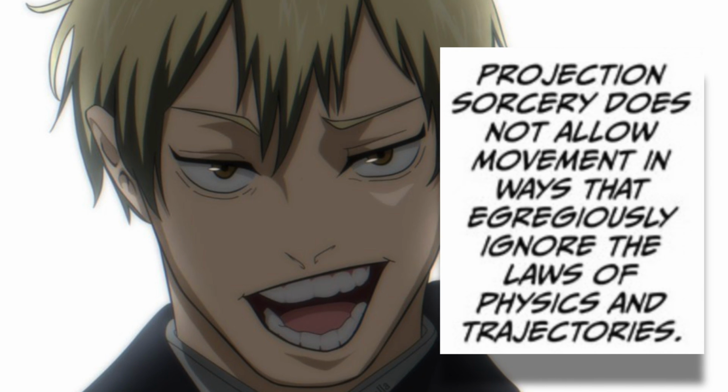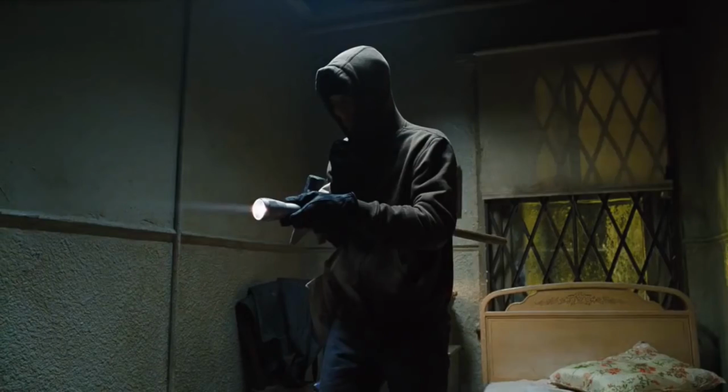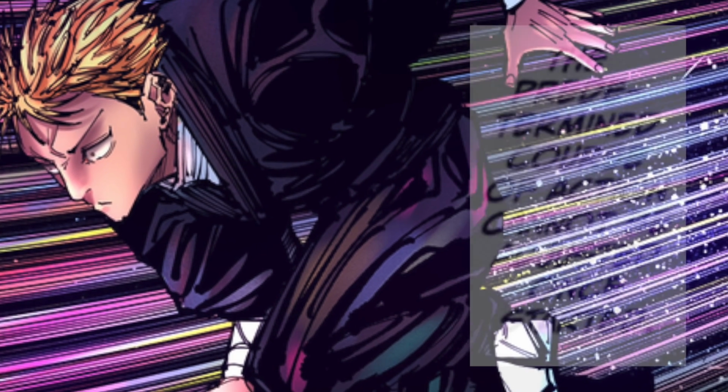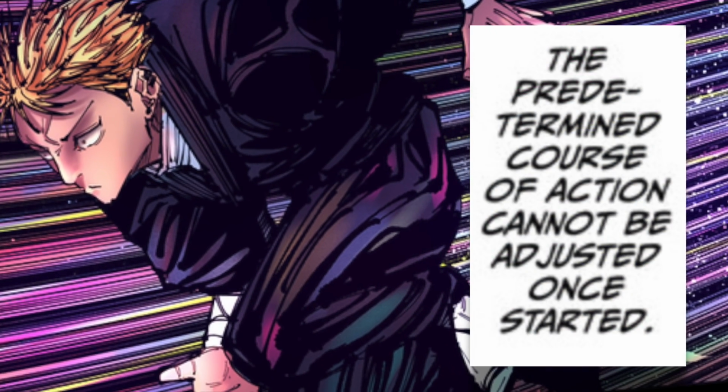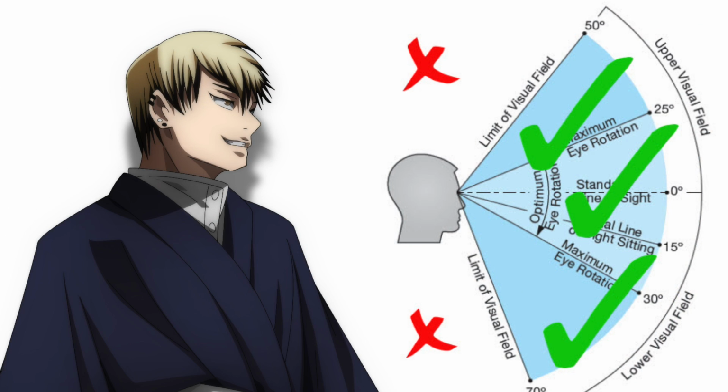Before we move on, there are a few other rules when it comes to projection sorcery, such as the fact it doesn't allow the sorcerer to majorly defy the laws of physics. One example might be that you can't just teleport from A to B without doing the necessary motions, and it also doesn't let you do crazy stuff like phasing through walls. If Naoya was to try something that insane, then he wouldn't be able to fulfill the predetermined course of action, and if you can't do that, then you end up frozen in a frame for 1 second as well. Final thing to mention is that when the user is deciding which 24 movements to perform, they can't move anywhere that's not within their field of view.